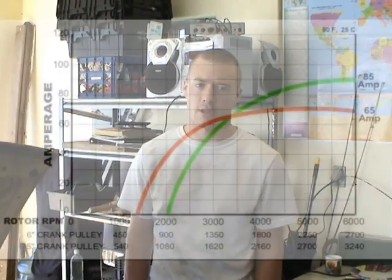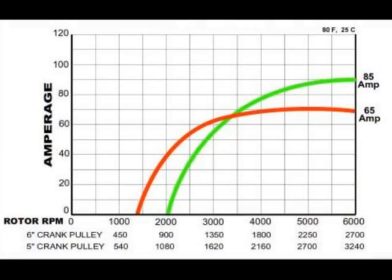Here's a graph showing you a few alternator outputs from another company. Please bear in mind that the rotor RPM, as you can see in this graph, is not the RPMs of your crankshaft. It is not the RPMs displayed on your tachometer. It is the RPMs of the rotor attached to your alternator, which is driven by the belt which is attached to your crankshaft. It is not the speed of your crankshaft.